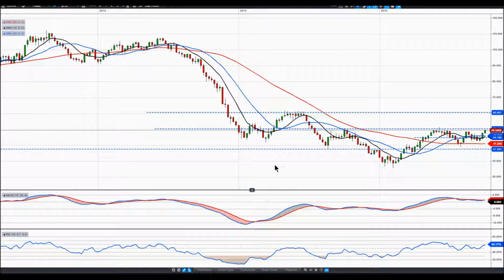So the question is then, if 50 gets broken, where is the next potential level on this market? We can see up here, on the weekly chart, the next level of potential market structure is around the $60 level. So quite a long distance from current price action, and I'll be looking for trading opportunities in between there.